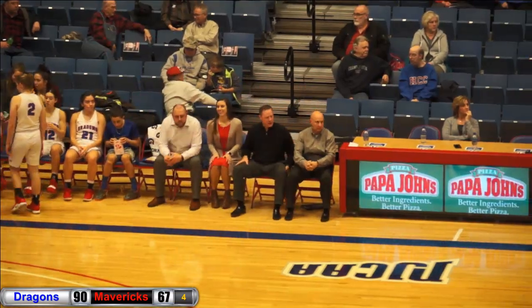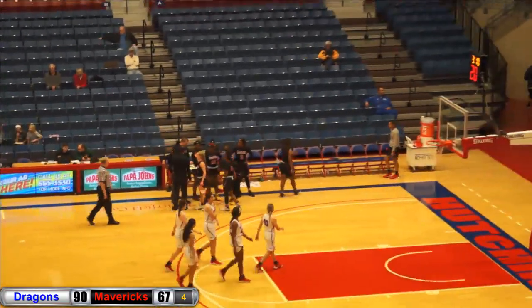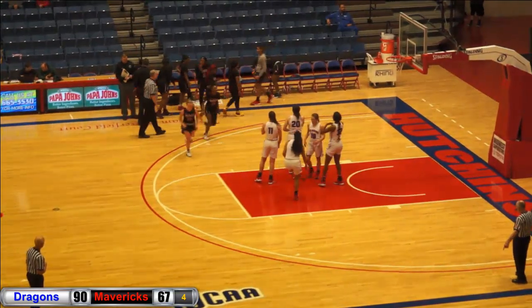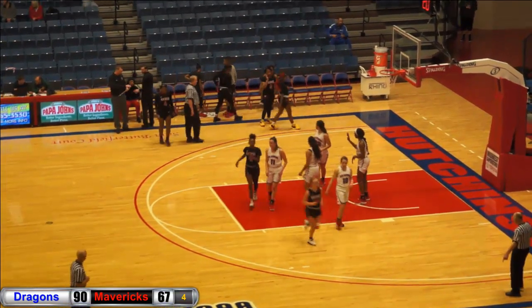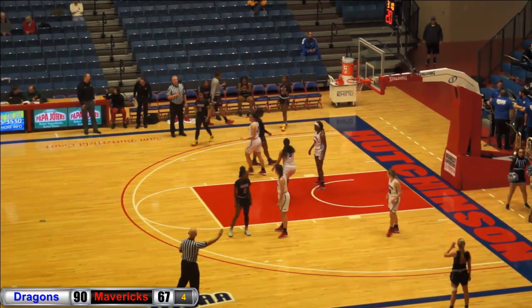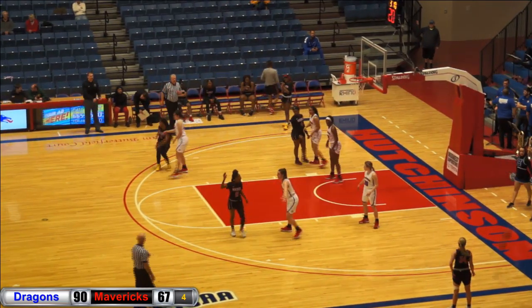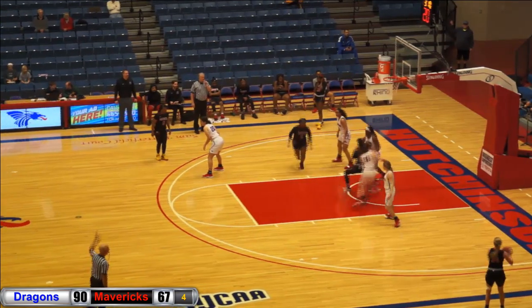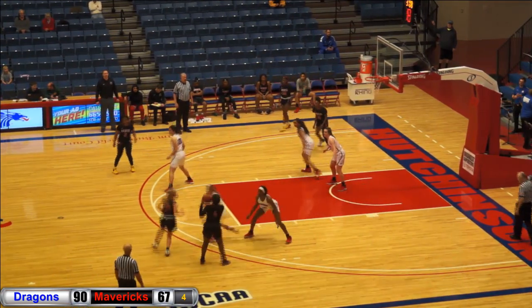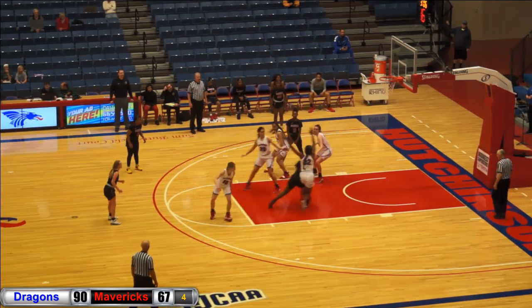Blue Dragons with 3:10 to go. Outside chance to hit the century mark. 90-67. It was a 3-point game at halftime. Blue Dragons stretched it to 10 after 3 quarters. And now after India Fly has fouled out of the game, Hutchinson's starting to pull away big time. Yeah, pulling away in a big way. 90-67. Blue Dragons have the lead, and with the basketball now is the Lady Mavericks.